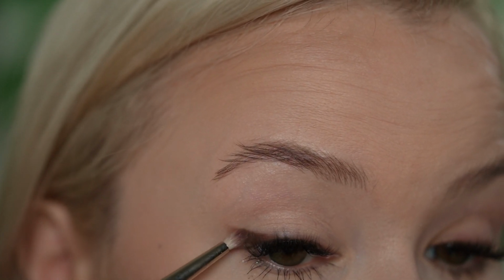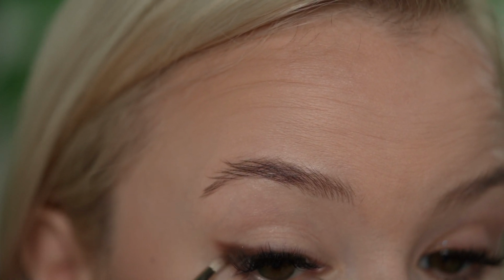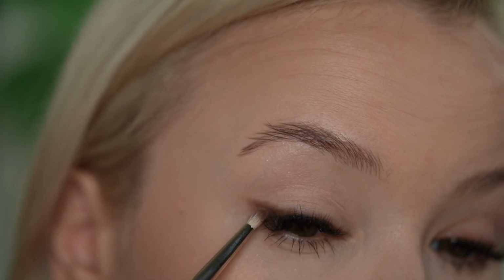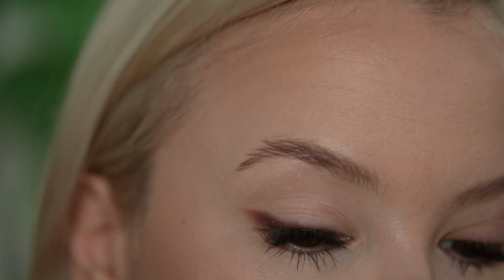So this one, I'm going to keep very small, or, I mean, it could be smaller, but you know what I mean. It's smaller than the previous wing, and I'm just kind of smoking it out a little bit, and again bringing it about halfway in. I might just feather it out a little bit further. I have a little bit of fallout. I do want it to be just a little bit more pointed, so I'm just going to take it a little bit further, definitely smaller than the previous one.